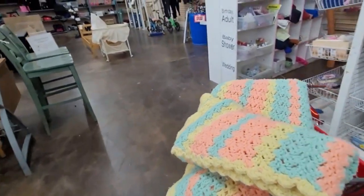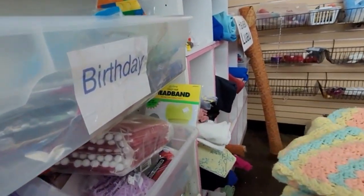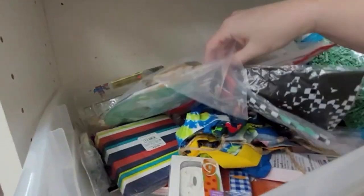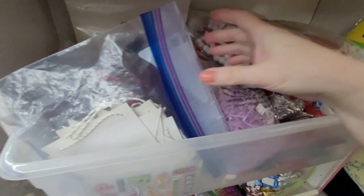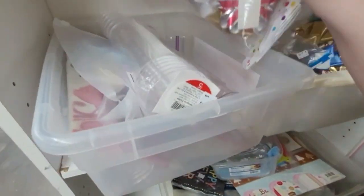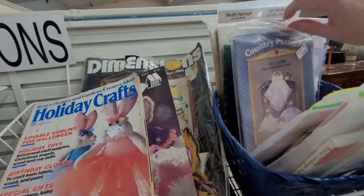Okay, let's go over here. Electronic stuff over there. Let's see what we've got. This catches my eye just because it has the red pom-poms. Oh, just a happy birthday sign. Cute. Alright, so we've got like the paper stuff here. Just birthday stuff. Just looking for like vintage stationery. Okay, this is craft books and stuff like that over here.